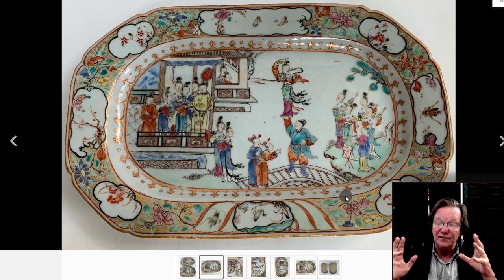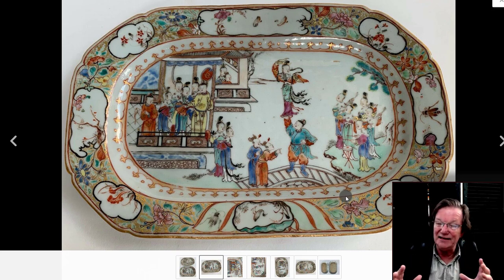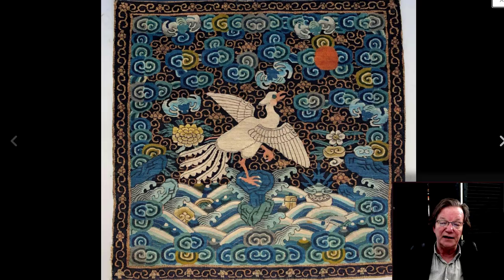Anyway, very rare pattern. So always check to see what the scene is and then think to yourself, is that an unusual scene? This is an unusual scene. And somebody bought both plates for $1,025, which I think was a pretty good buy. If you're a dealer and you have a collector who buys rare patterns, this is a pretty good thing to buy. Nice looking thing. I'm not saying they've never turned up before. They have, but it's definitely in the small percentage range of plates that were ever done in China.